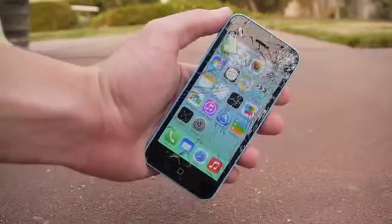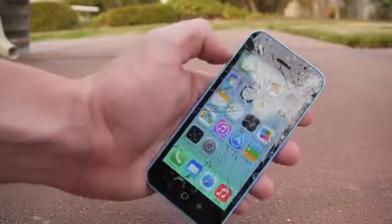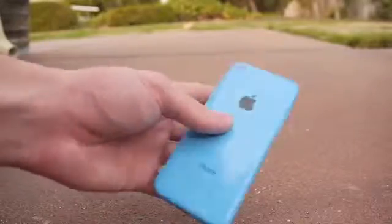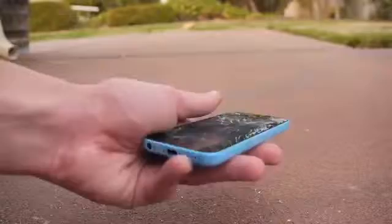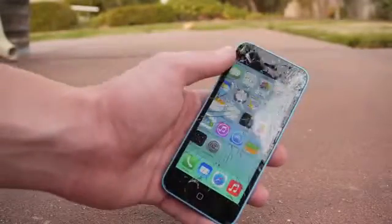So we could see front-facing drop test ruined this phone as well. Shatters everywhere. Phone still works perfectly fine. Just a brief look at the back and the sides. Not too much different. Again, the impact was on the front screen, so the front screen got shattered.